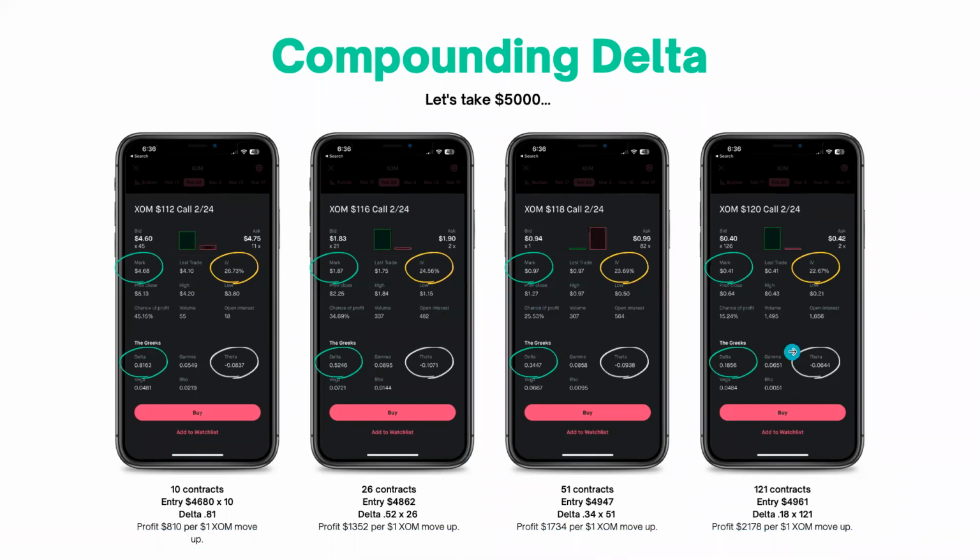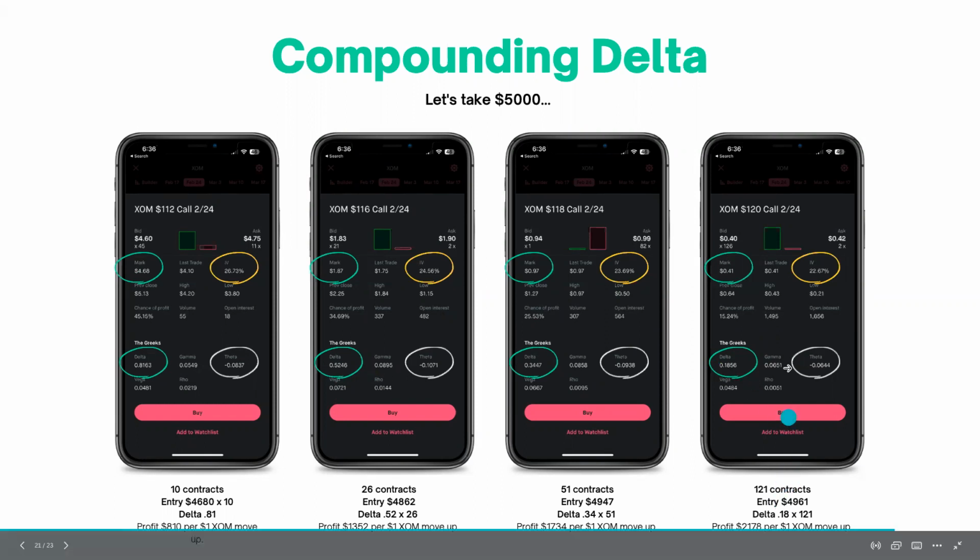And then lastly, this is the furthest out. Our delta is 0.18. We've got 121 contracts. Our entry cost is $49.61, 18 cents a contract. You're making $2,178 every time Exxon goes up $1.